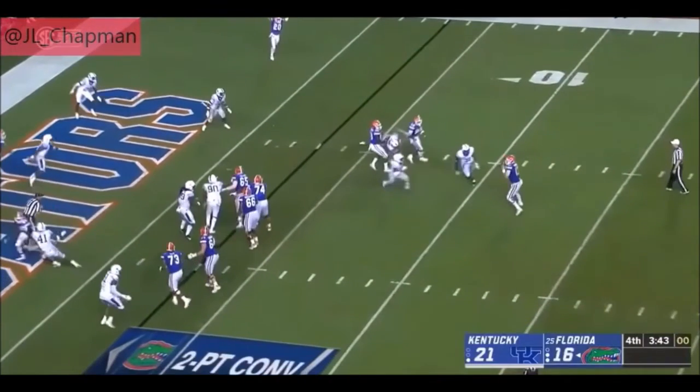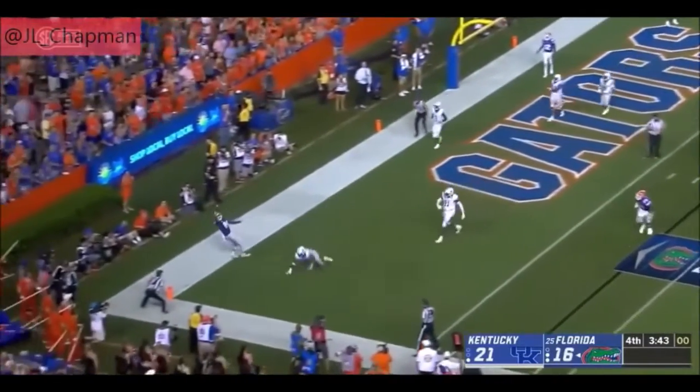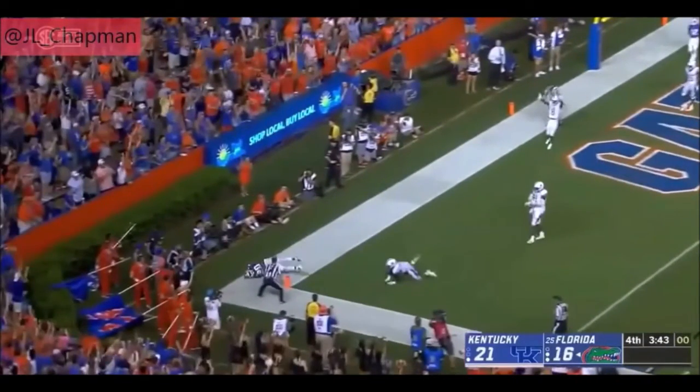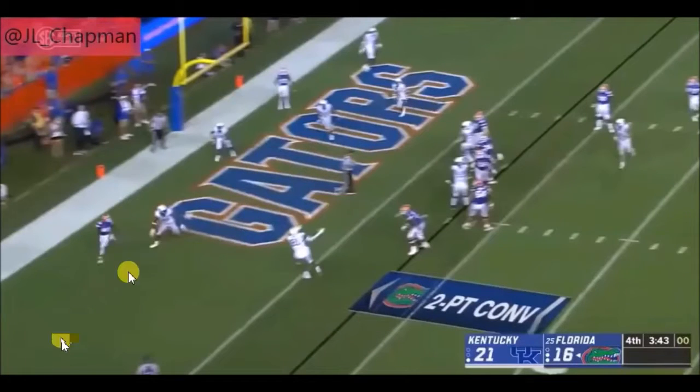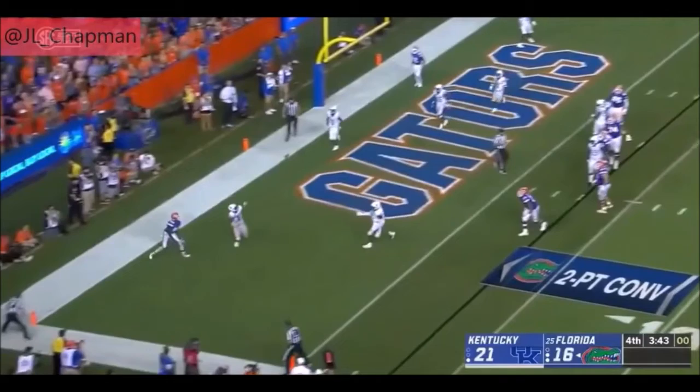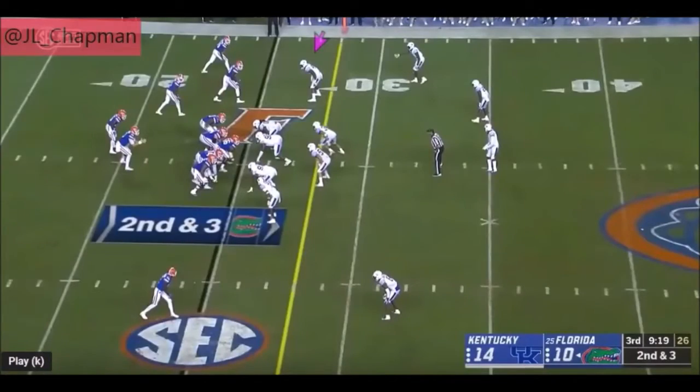He sees it. He's a little bit late to respond, but let's see how he does. Again, gets his hand on the ball. This is a touchdown-saving play. Yes, he was a little bit out of sorts. You can see him here with a better pass that would have been a touchdown, but he still made the play. Absolutely great right there.